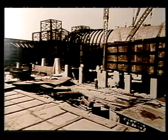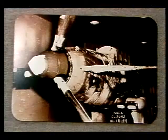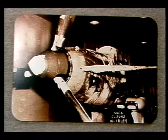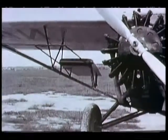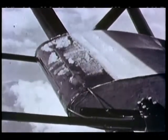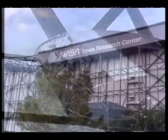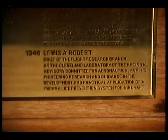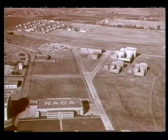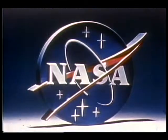The icing research tunnel was designed and constructed from 1942 to 1944 for $670,000. The first icing test was run on June 9, 1944. The icing research within NACA first started in the 1920s at Langley Research Center in Virginia. Icing research was also conducted at Ames Research Center in California prior to the research at Lewis Research Center in the 1940s. Soon, NACA turned to NASA and their attention from aeronautics to space.